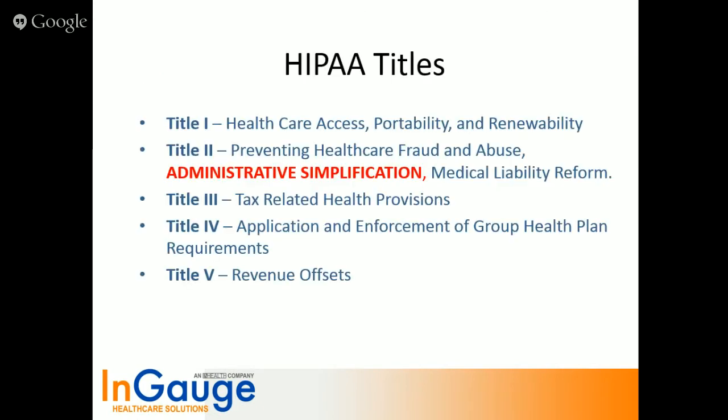So moving forward, there are 5 titles to HIPAA. This isn't that important to understand, but what is important to understand is under Title II, Administrative Simplification, that's where we find privacy and security, along with coding, meaning the ICD codes and so on and so forth, which present our biggest challenge. The biggest challenge is under this one little subset of Title II. That's where we find privacy and security.